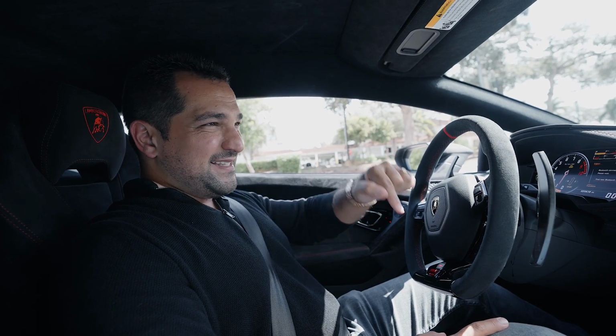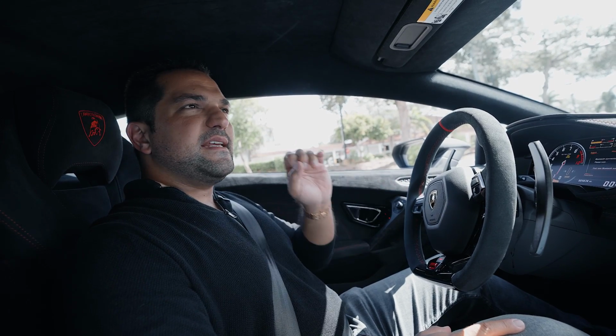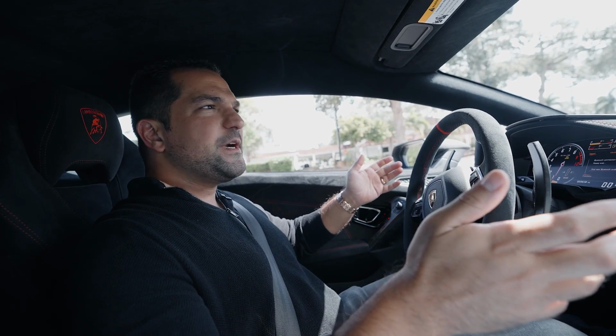The average person doesn't even know the difference between this and the STO or anything else, even though 100% agree that the STO is a better looking car. It's wider, it's crazier. It's a race car for the street. But the question is, is it really worth it?